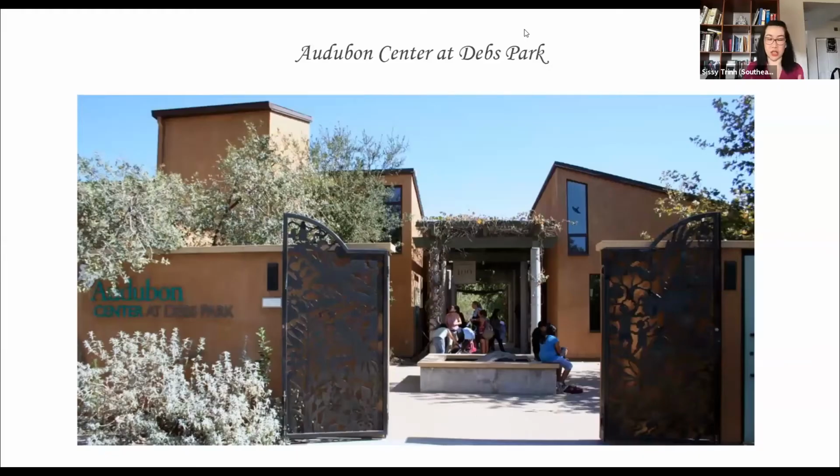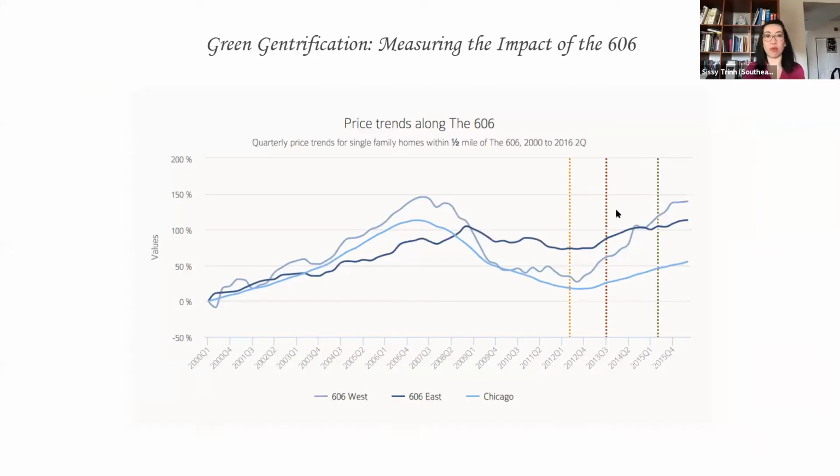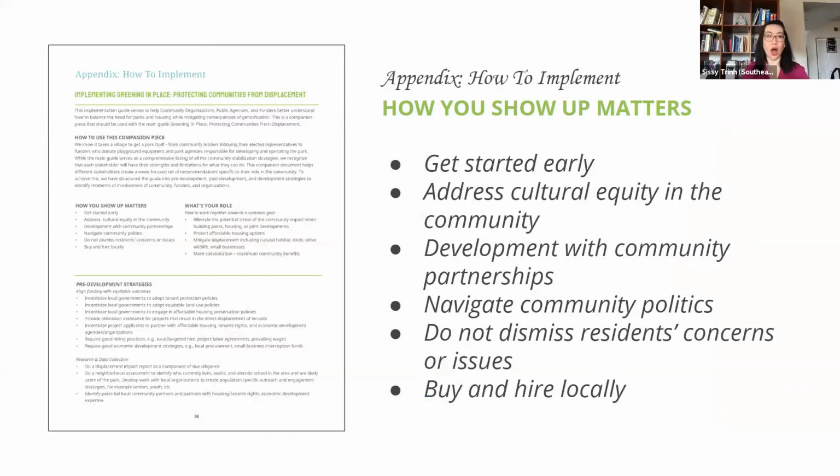So the implementation guide is really designed, it's not like every organization does the exact same thing. It's really designed to give people a sense of where to start, depending on what kind of project you're working on. If you are in pre-construction, the pre-development phase, there's one set of strategies. If you have a park that's been in operation for many years, there's going to be a different set of strategies.